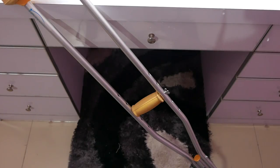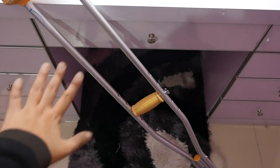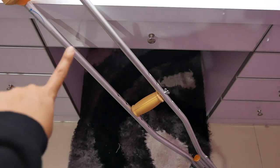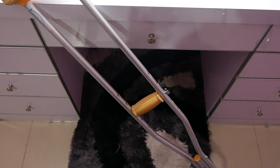So yeah, it just so happened that I need to clean up my palette drawer. If you have seen my vanity tour, you know what's going on there. That is where I store all of my eyeshadow palettes. And back then, I kind of had a system, but it seems like the system has failed me too many times. So yeah, I'm going to show you guys what's going on in there.